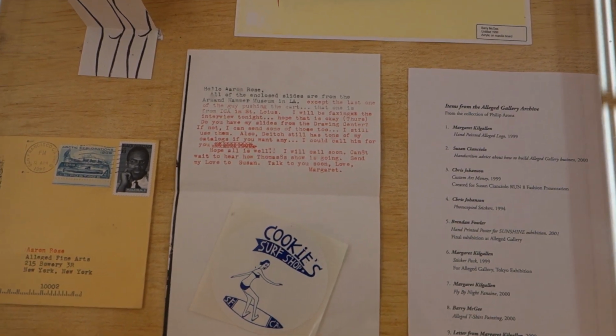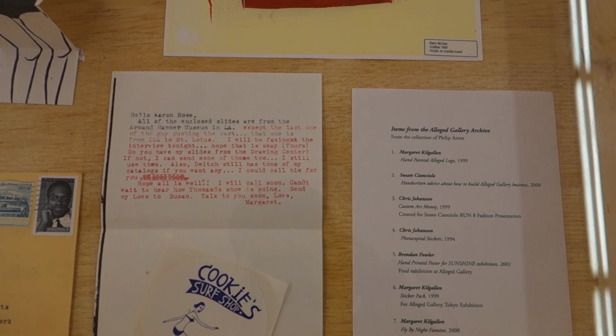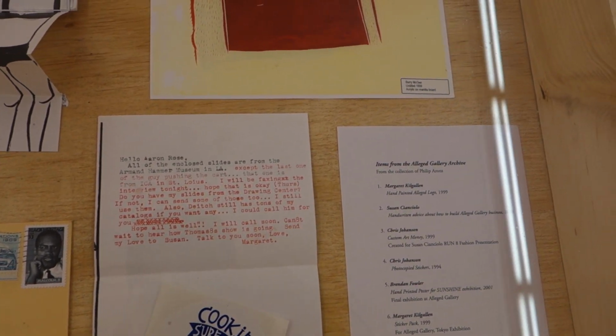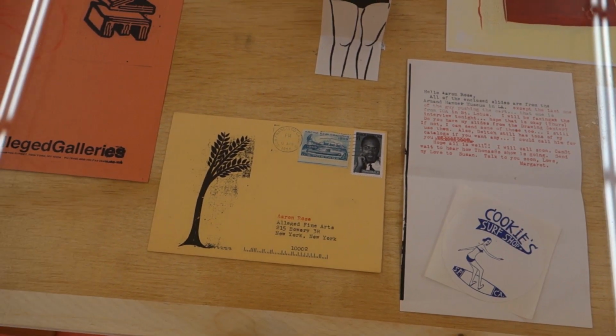Hello, Aaron Rose. All of the enclosed slides are from the Hammer Museum in LA, except the last one of the guy pushing the cart. That one is from ICA in St. Louis.